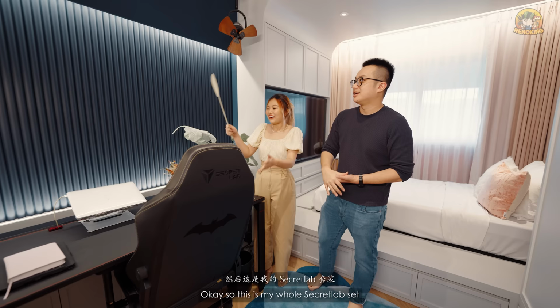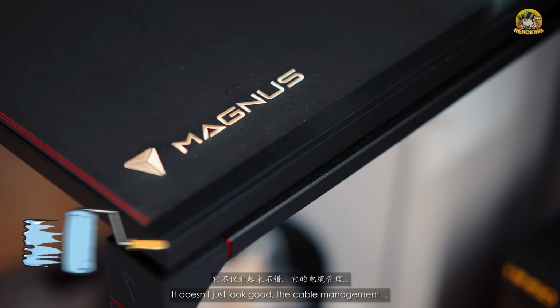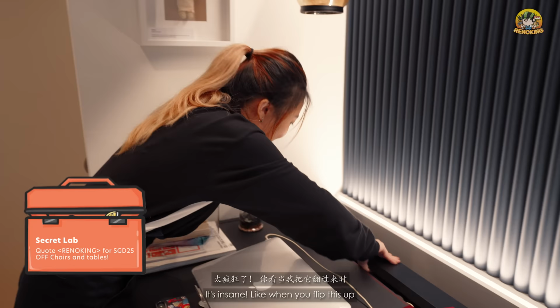Okay, so this is my whole secret lab set. Yes, wow, this is really very sleek. I want to say I think it looks very good in your... It not only looks very good, the cable management, I didn't know I needed cable management until today. It's insane that you flip this up is where all the mess is.